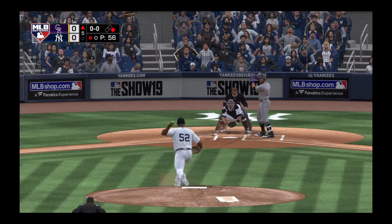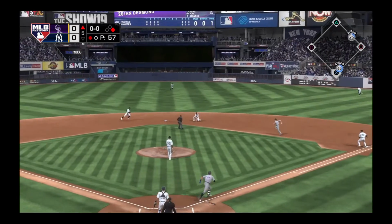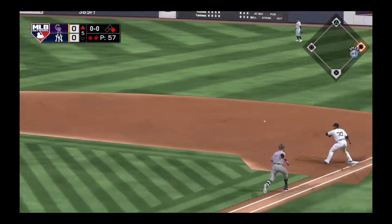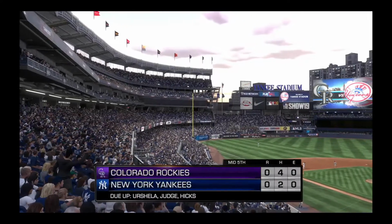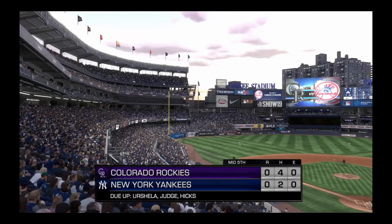First delivery to him on the way. Smoked on the ground up the middle. Barehanded for 1 to Encarnacion, who's got it, and that retires the side.